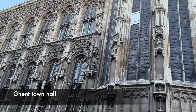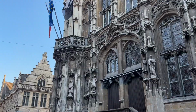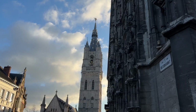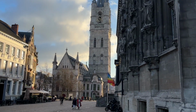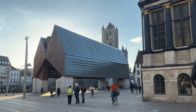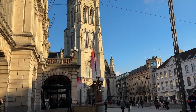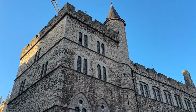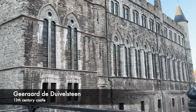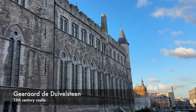Town Hall of Ghent. This building is called Gravensteen. Used to be a Gothic style protector of the city's port.